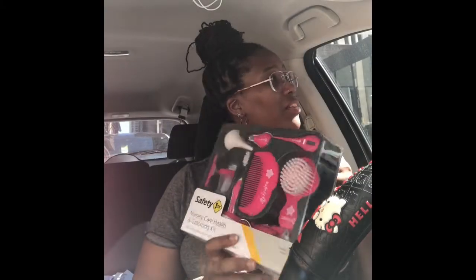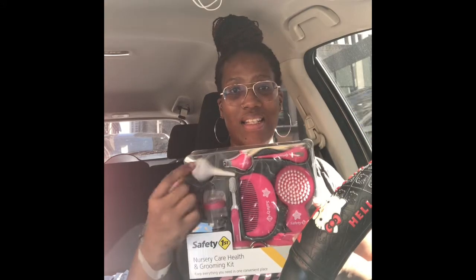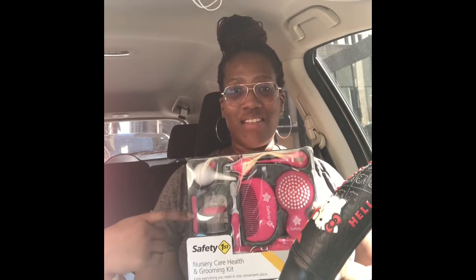It's funny because I literally only put this on my registry for these. Yeah, because I only need this. I already have one of these, unless my baby's hair is like my mom's, that's the only thing it'll fix. I would never use this in my life. These little baby emery bars, I might use those too. This little pouch might be helpful, but yeah.